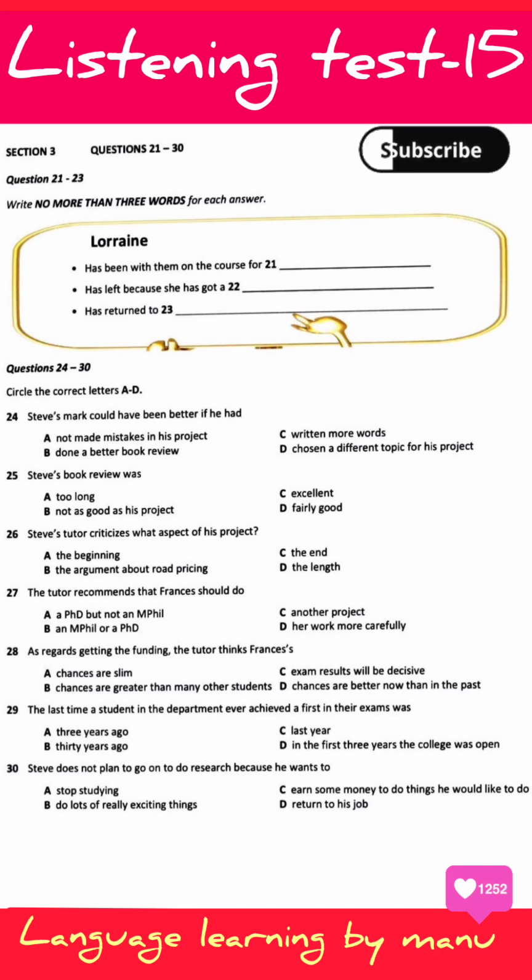Now turn to section 3. Section 3. You are going to listen to a conversation between a tutor and 2 students. In the first part of the discussion, they talk about a fellow student. First, look at questions 21 to 23. As you listen, answer the questions. Write no more than 2 words for each answer.